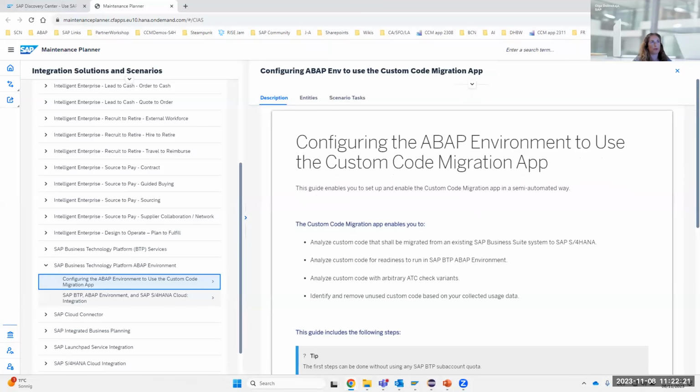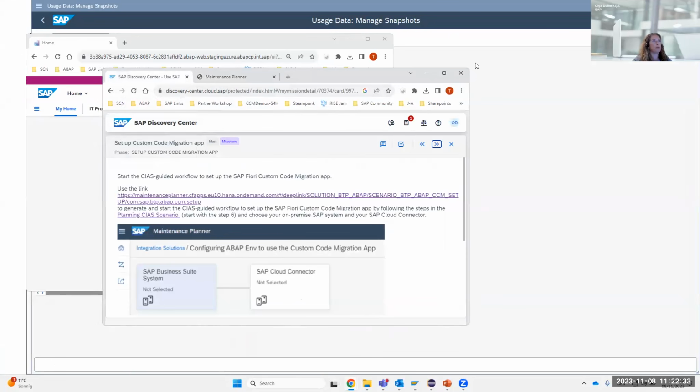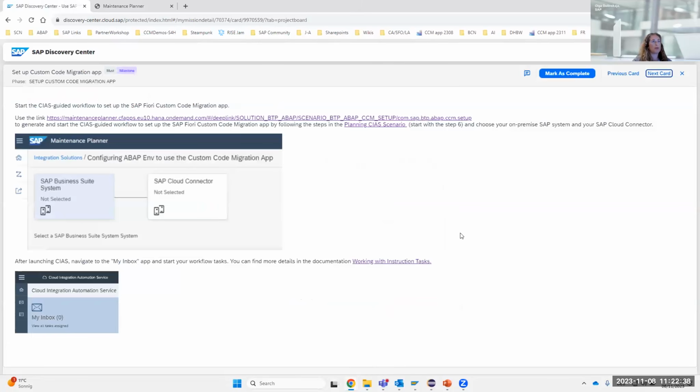Cloud Integration Automation Service. The Cloud Integration Automation Service will automatically set up the SAP BTP ABAP environment, set up the on-premise connectivity to the on-premise system, and install all the necessary SAP notes on the on-premise system in order to execute the custom code analysis. And finally, the custom code migration app will also be set up.